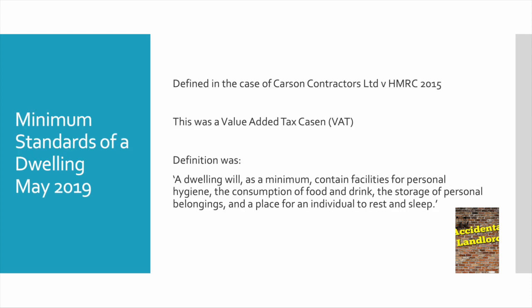There was then a case, quite a few years later, Carson Contractors Limited versus HMRC 2015. Now, this actually was a VAT case, but the definition transcends. So in this case, a dwelling was defined as: a dwelling will, as a minimum, contain facilities for personal hygiene, the consumption of food and drink, the storage of personal belongings, and a place for an individual to rest and sleep. Now that is an actual quote from that particular case.